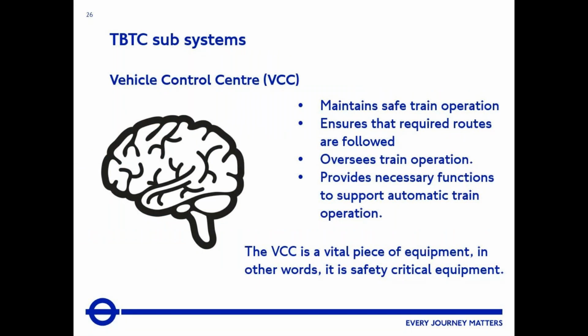First subsystem is the VCC, the Vehicle Control Centre, and this is the brain of the signalling system, and it does all the controlling, and it provides the necessary functions to support automatic train operation. ATO is automatic train operation. It's press the button and the train goes, and it can run also in manual. And it's a vital safety critical piece of equipment.